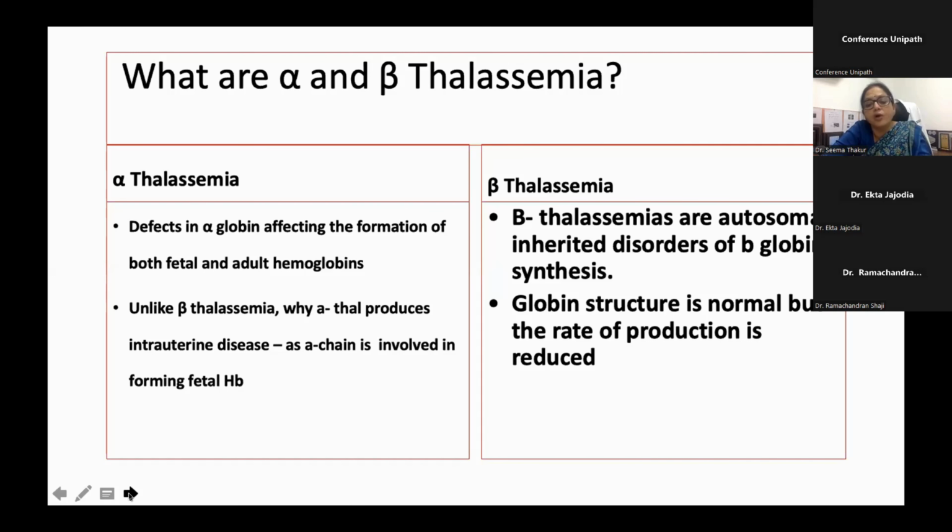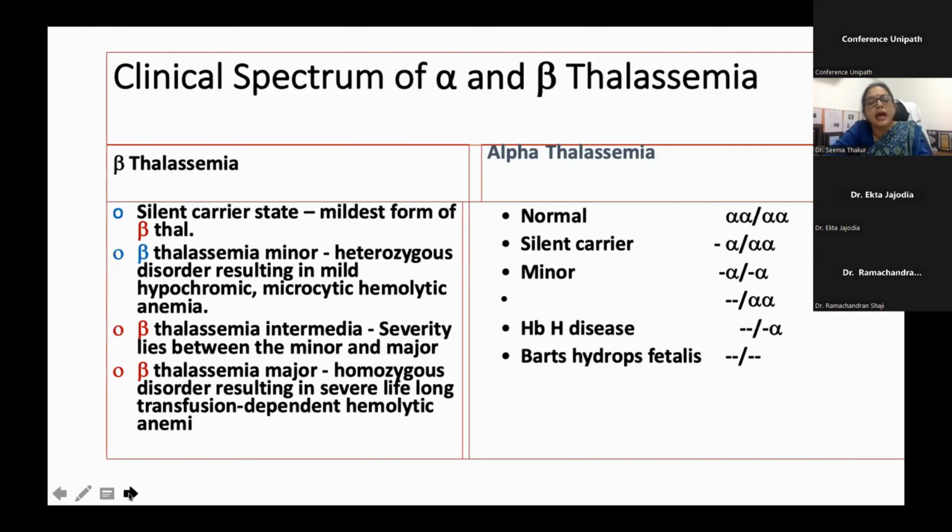Beta thalassemia is an autosomal recessive disorder, and the globin structure is normal, but the rate of production is reduced. The clinical spectrum of beta thalassemia is: silent carrier state, which is the mildest form, beta thalassemia trait, beta thalassemia intermedia, or thalassemia major. Similarly, there is a spectrum for alpha thalassemia, but in contrast to beta thalassemia, where there are just 2 alleles, in alpha thalassemia there are 4 alleles. A normal person will have two alleles on both the genes, and a silent carrier could have one gene defective, or a minor could have 2 genes defective. There could be 2 types of minor. They could be either in the trans form or in the cis form.